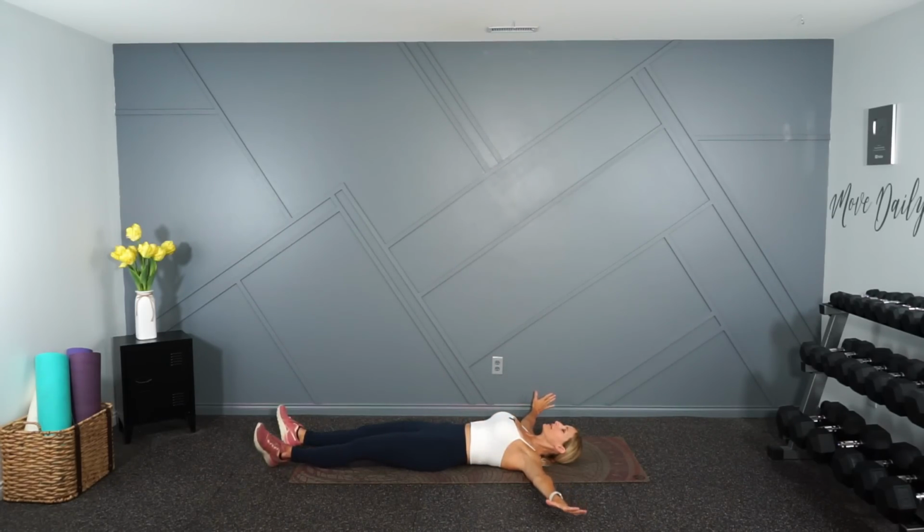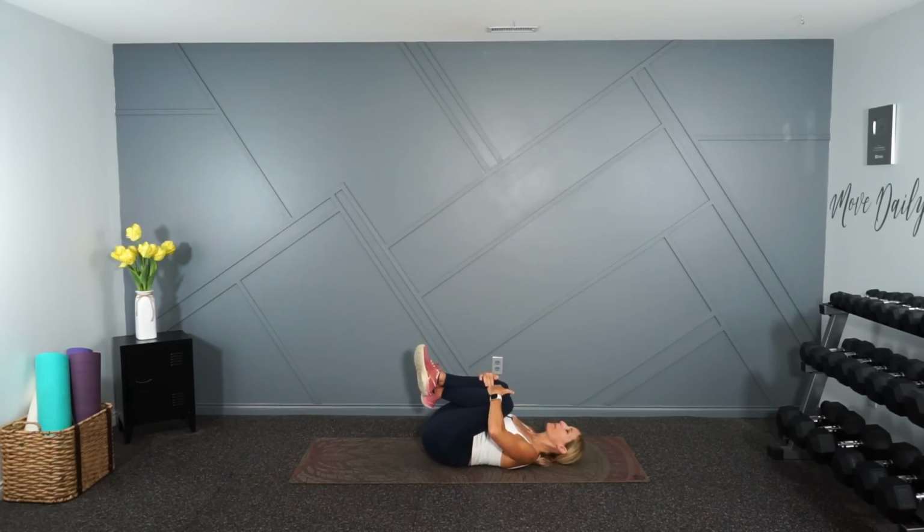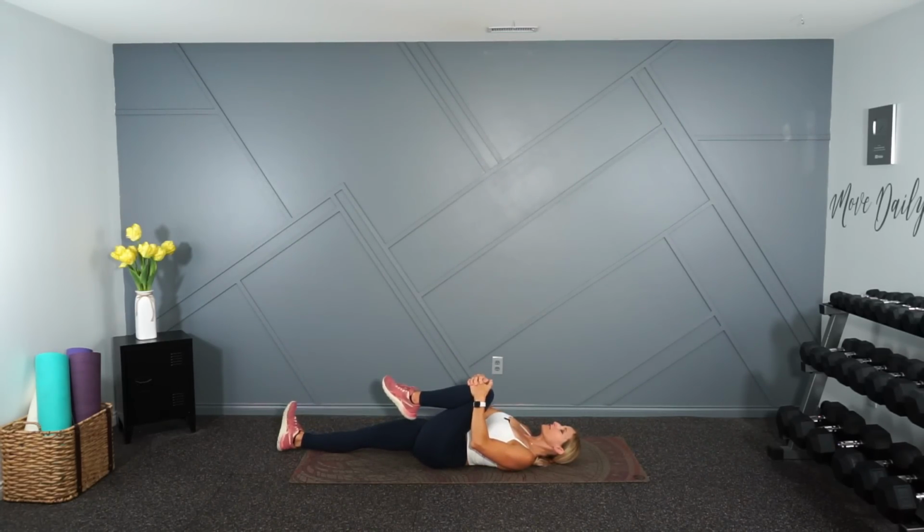Very good. Let's grab our knees, just little circles on the back right here. Just stretching that lower back. In those glutes, reverse your circle. And you're just gonna take hold of one knee and let the other leg go straight down to the ground. Stretch that hip flexor out a little bit into that sciatic and lower back here as well.